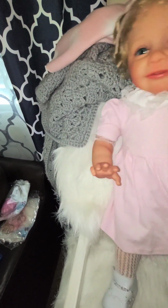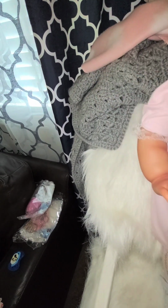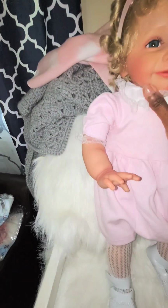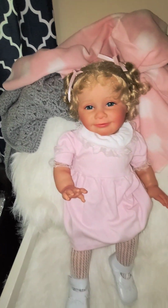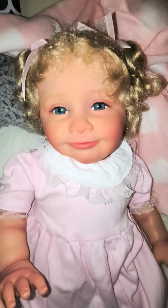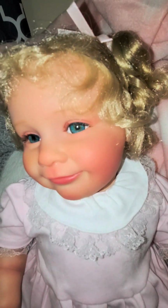She is so cute. Having a hard time standing up. Of course, I'll go in and weight her. But she's a lot smaller, guys, than I thought she would be. I thought she would be at least about 27, 28 inches. But she's really not that big. But she is super cute. Her painting is done exquisitely. It is beautiful. I mean, she has so much blushing.